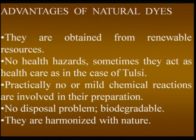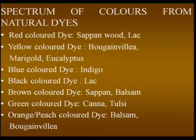Why? Because we want to see that if it is so, then more and more dyers should be using natural dyes and to be able to make an easy access of natural dyes to these dyers. What is it that we can do to facilitate the whole process? The spectrum of colors for natural dyes: red dye can be obtained from sapanwood and lac. Just in order to give you an idea as to what yields what. Of course, we also saw that mordanting can alter completely the color that the dye actually has. And this plays a very important role. Not only mordant, but even pH can alter the color, the hue.